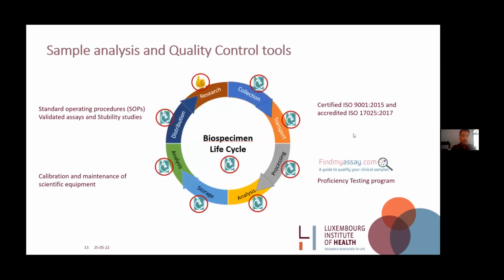To conclude, we have established a quality control check for every step of the biospecimen's life cycle. And that's how we can assure a high quality of samples, which will lead to better data and better science.